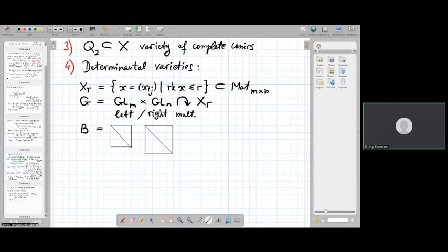Okay, so for the Borel subgroup, I will take the product of two Borel subgroups. So in GL_m, I will take lower triangular matrices, and in GL_n, I will take upper triangular matrices. And the product of these two will be a Borel subgroup in G.